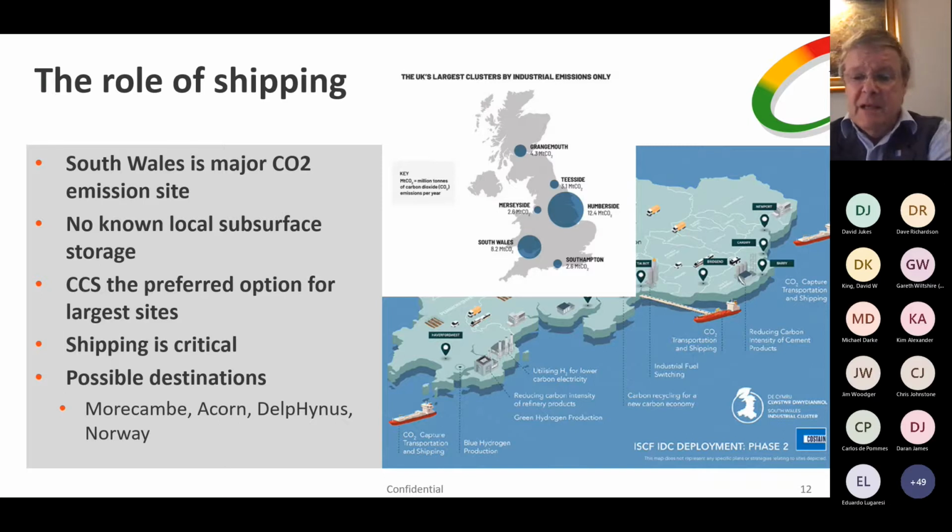And in the schematic, the SWIC, our first phase of work under the Industrial Decarbonisation Programme, we produced this kind of infographic of South Wales. And you can see there are a number of tankers and CO2 terminals anticipated on that, because shipping is really the only realistic way of getting these volumes of CO2 to a storage site. And there is no known local subsurface storage that's available.